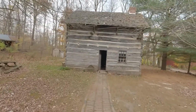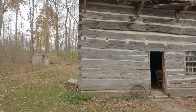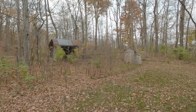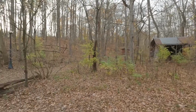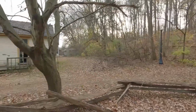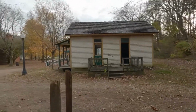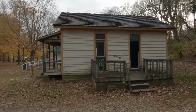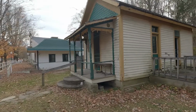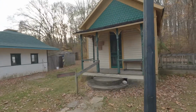As I was mentioning, they've got a number of little cabins and other buildings back in this area. This is pretty awesome. Again, it looks like a little pioneer village. As you take a look around, it's just pretty quaint and interesting, seeing all the different buildings that are here in the area. Some of them have little placards explaining what they are, but this is such a neat place.